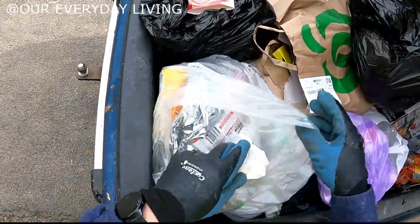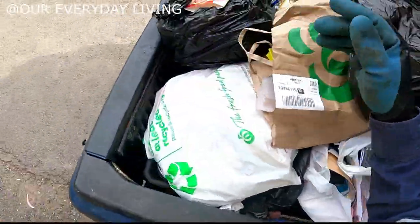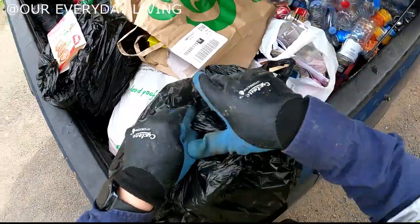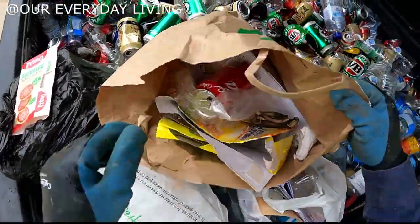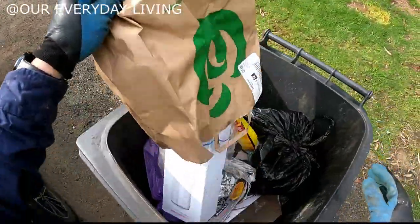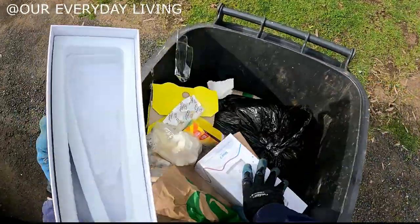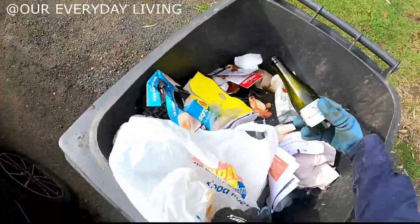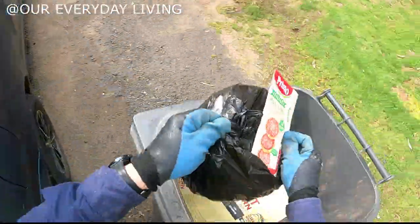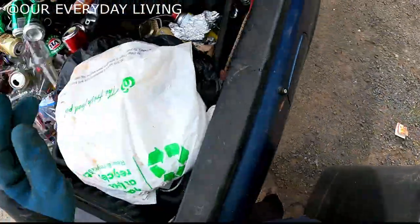More trays. And the little hole. I can go in that hole. Goes in there. They wouldn't leave it in the box, surely. Little wine bottles. Yeah, I was right. Dirty diapers. Good old nappy.